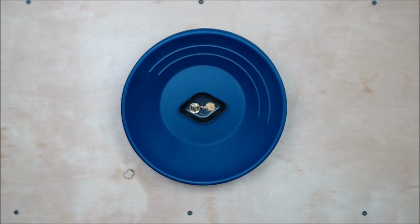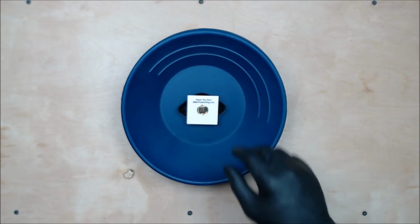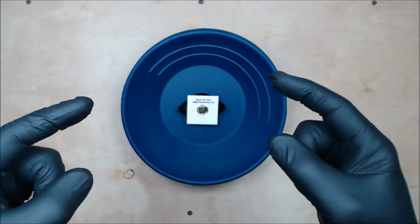So all that's left is to flash up the score and give away a 24 karat gold plated dime. So here's the score.